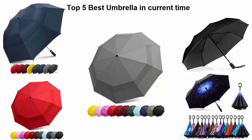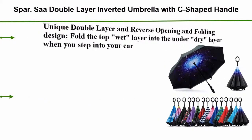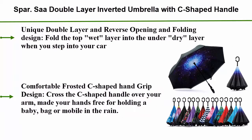Okay, so let's get started with the video. Top 5. Spar Saw double layer inverted umbrella with C-shaped handle, anti-UV waterproof windproof straight umbrella for car rain outdoor use.